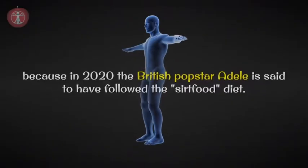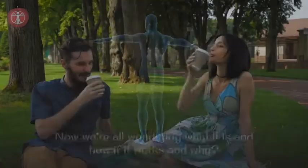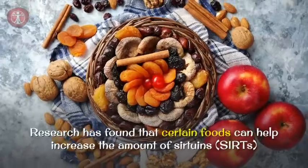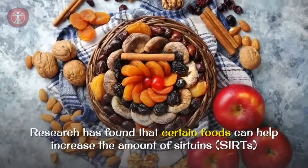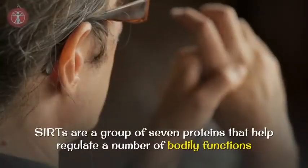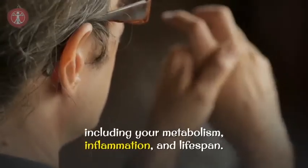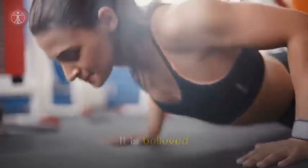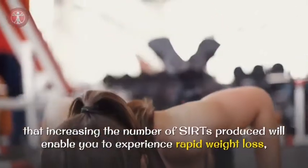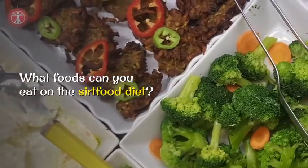You may have heard of the Sirtfood Diet because in 2020, the British pop star Adele is said to have followed the Sirtfood Diet. Now we're all wondering what it is and how it works and why. Research has found that certain foods can help increase the amount of sirtuins, SIRTs, produced by your body. SIRTs are a group of 7 proteins that help regulate a number of bodily functions, including your metabolism, inflammation, and lifespan. It's believed that increasing the number of SIRTs produced will enable you to experience rapid weight loss, all while maintaining muscle mass. What foods can you eat on the Sirtfood Diet?